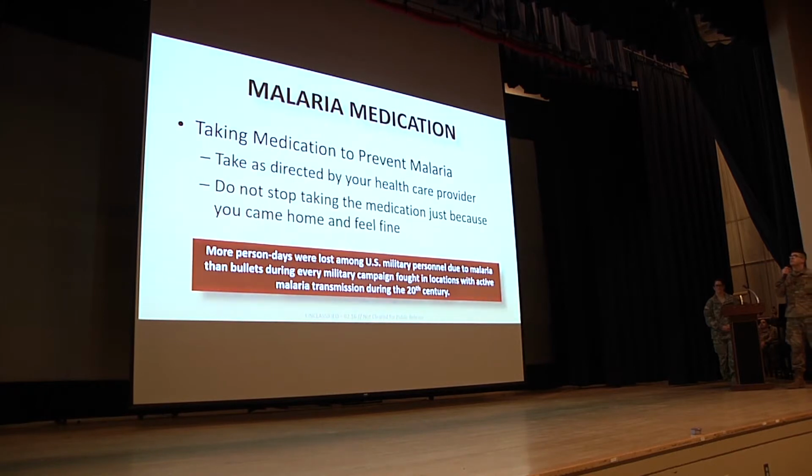Next slide. Malaria medication. If and when you get it, make sure you are taking it as recommended. With malaria, they require you to take it a certain time before you go overseas and a certain time afterwards. So it's important that you adhere to those guidelines.